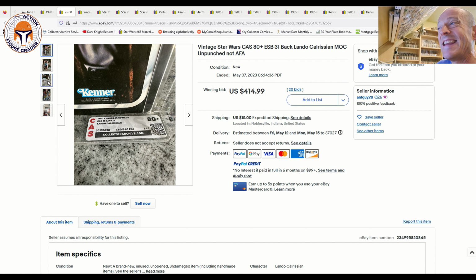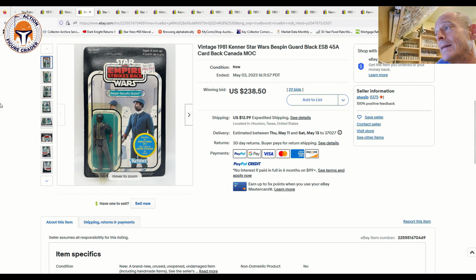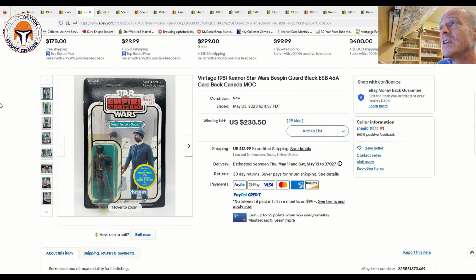The subscores were 80, 90, 85 for an overall 80 plus from Collector Archive Services. So to me, that's a pretty good value. I'm not sure that you could pick this one up ungraded for that price. So that was a really good buy in my mind. If you can live with the price sticker, it's kind of an ugly spot there, but it is an unpunched card, clear blister, nice Lando. To me, that's worth every penny of $415.